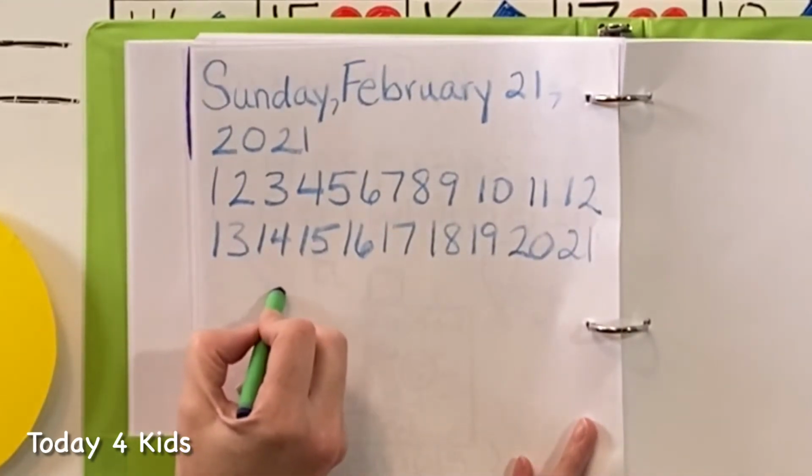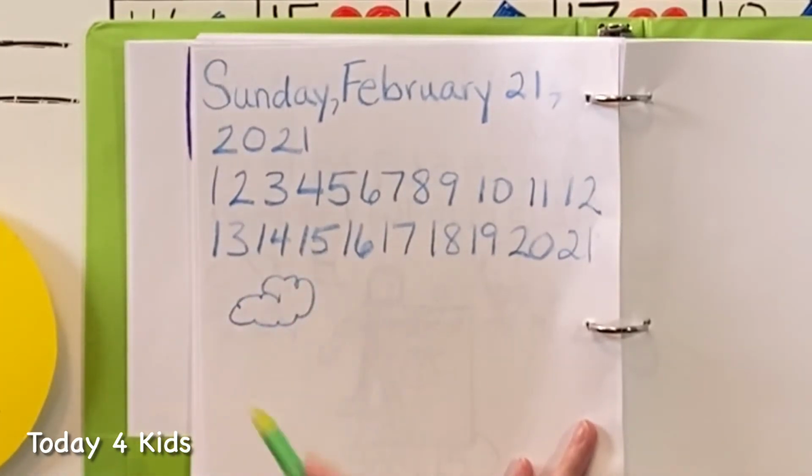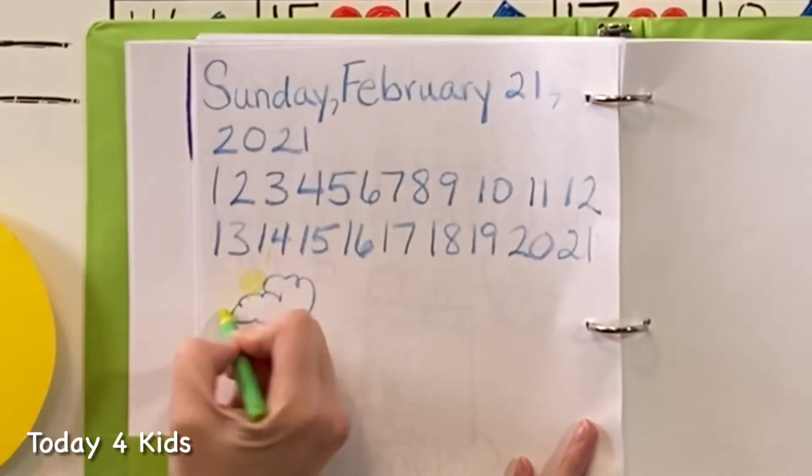So we're done with doing our numbers and I'm just going to put my weather on today. It's partly cloudy, partly sunny. We'll draw a sun and a cloud.